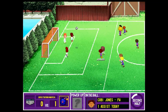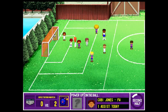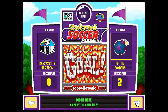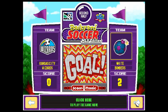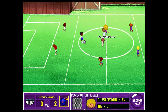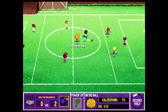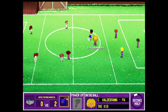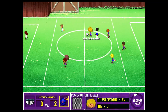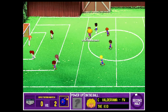Drives it at the net. Challenges the keeper. Punishes the net. Kansas City Wizards restart the game. Superb tackle. Tackled away! Brings the ball forward. Fine control there.